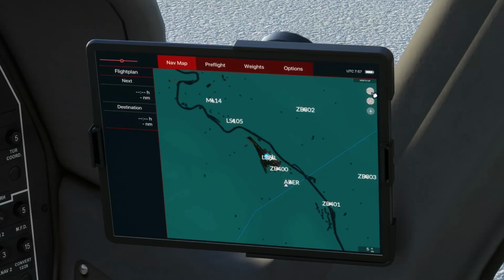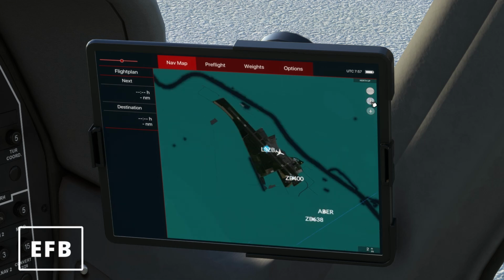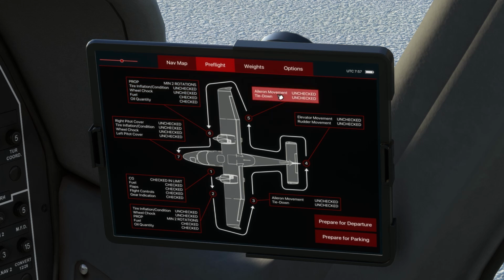The EFB, or the Integrated Tablet, is an added feature that helps us make any changes on the current flight. A simple click should turn on the tablet. The navigation map here shows your position and the flight plan if you have one loaded. The aircraft weight can be set via the weight and balance menu as a workaround, or conveniently on the EFB.